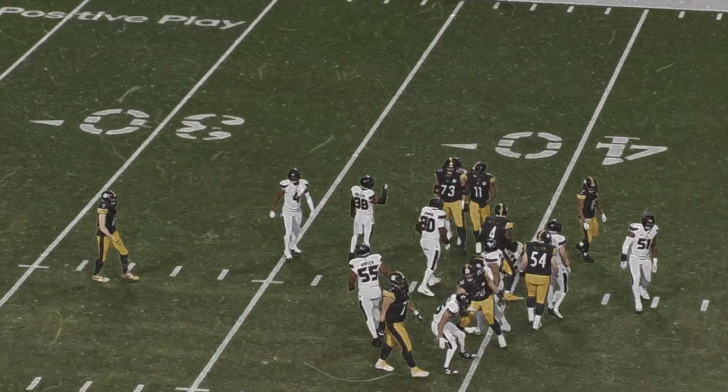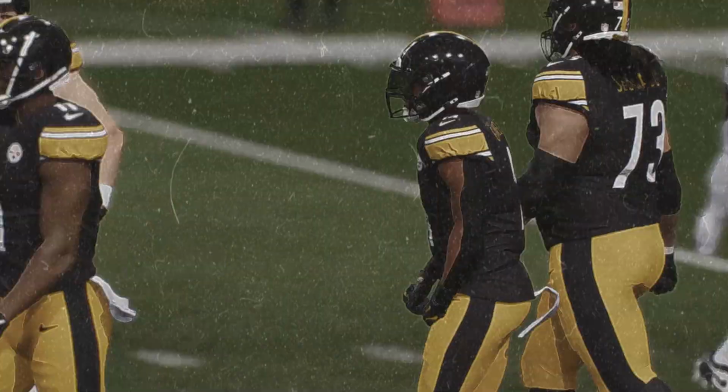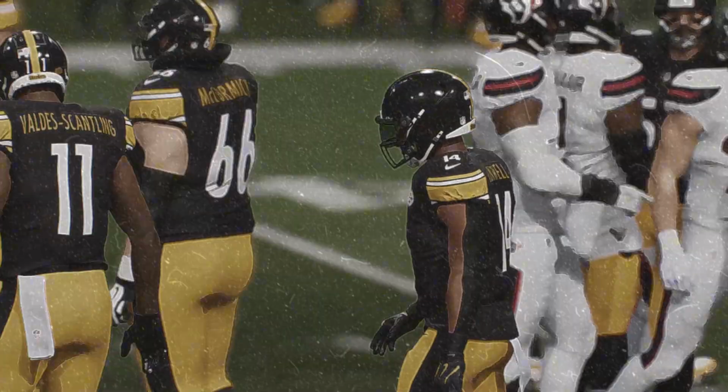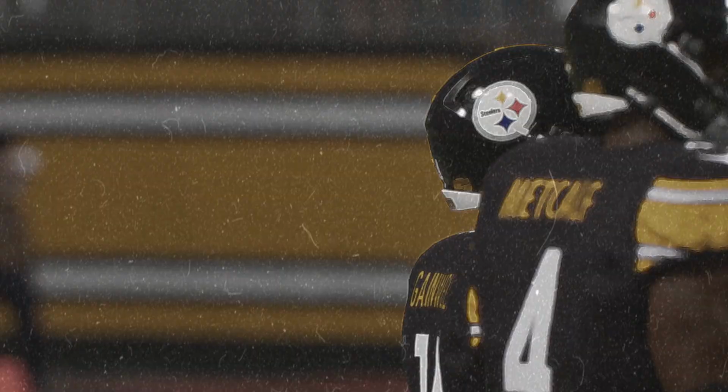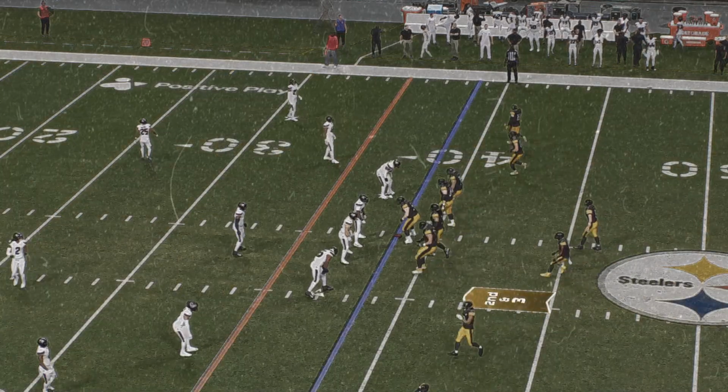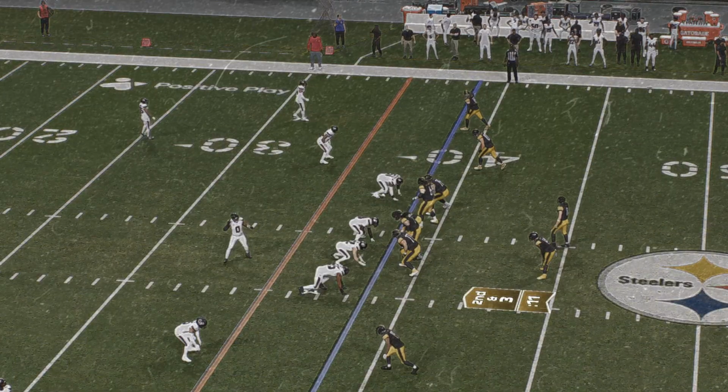He takes this for about 6, down inside the 40. They spread the defense out with the receivers, and they were able to come through with a slashing run. But to that point, it's going to be interesting to see the personnel chess match as this one progresses. Yeah, you're exactly right. Can they continue to create running lanes out of passing sets? And if so, it's going to be a long day for the defense.